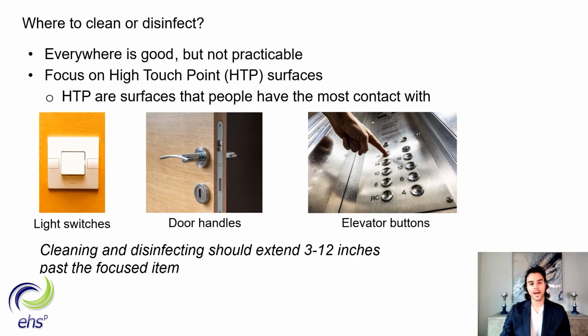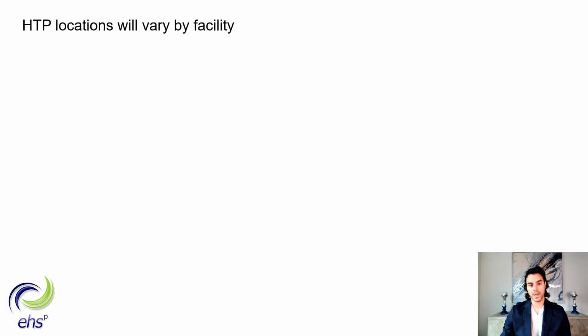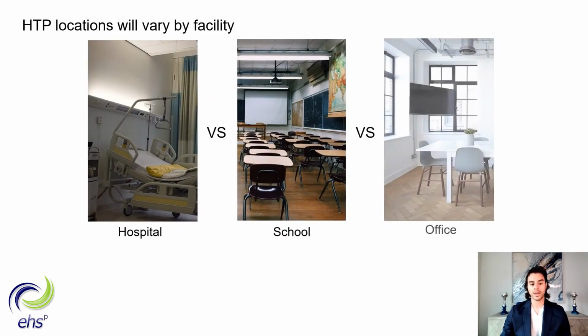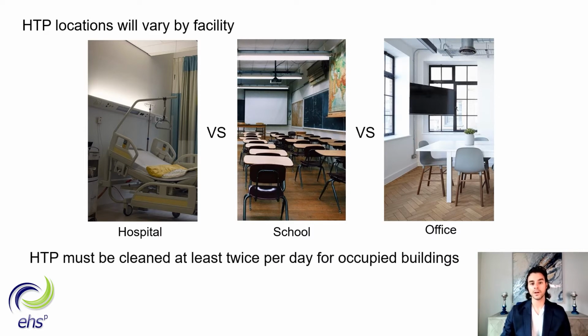So what are some examples of high touch point surfaces? We already mentioned a few, and as you can quickly imagine, touch point locations will vary by facility. A hospital setting versus a school setting versus an office building will all have different touch points. Therefore, it is a little bit difficult to come out with an exhaustive list of touch point locations, so it will vary by facility. It is, however, recommended that at least twice per day, if not more, these touch point surfaces are cleaned in an occupied setting.